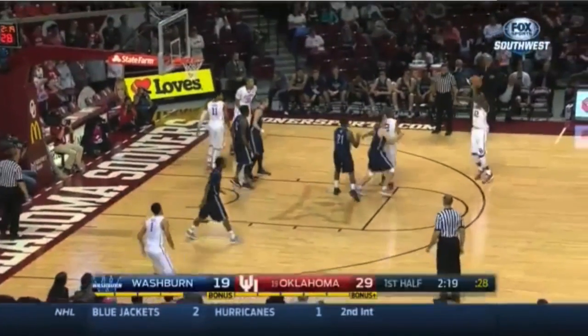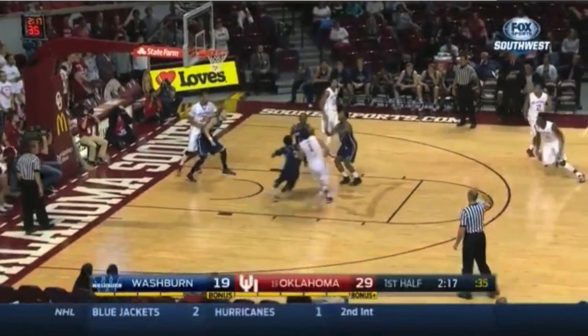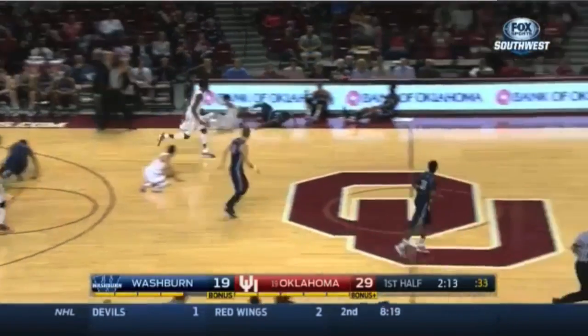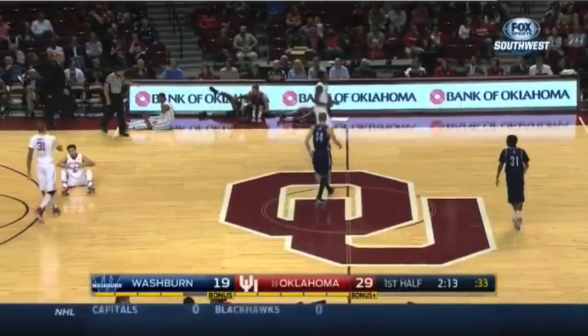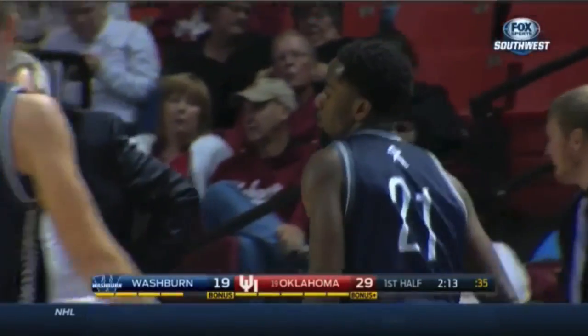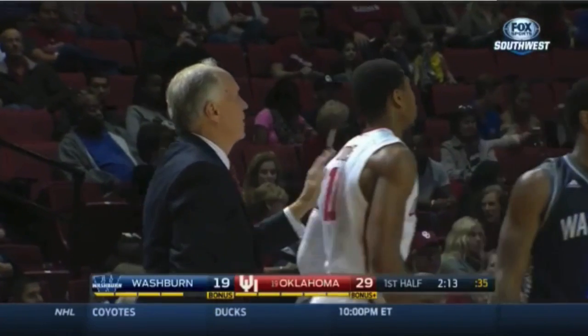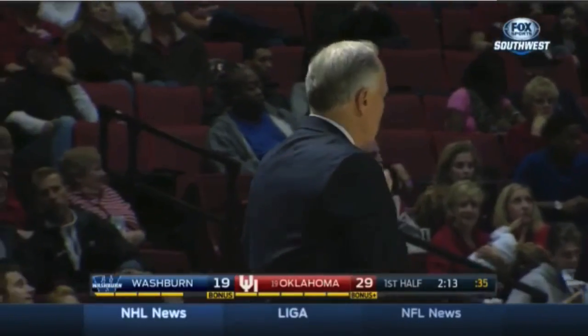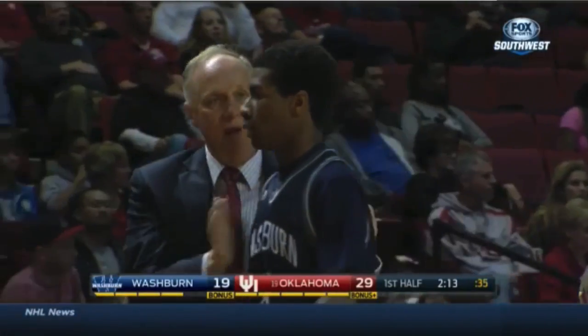Here again, Frank goes after this offensive board. He doesn't get it. He gets the foul call. No, actually, his teammate, or maybe the ball just goes out of bounds. But you see Frank there on the floor getting after it. Doesn't get that offensive rebound. But this is all in the first couple possessions that he's in the game. So he's doing much more than just standing around looking for open three-point shots.